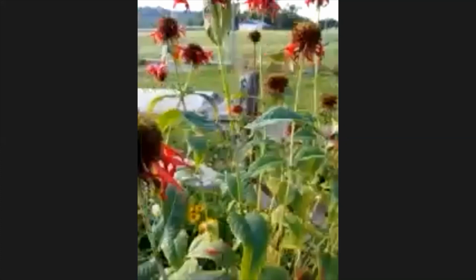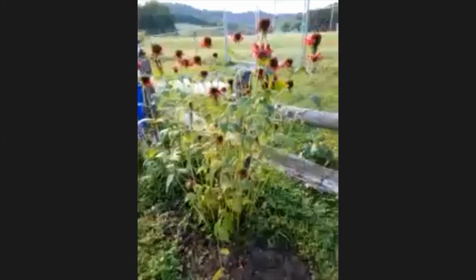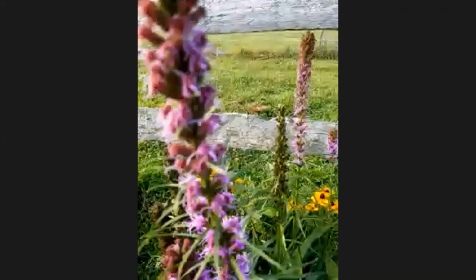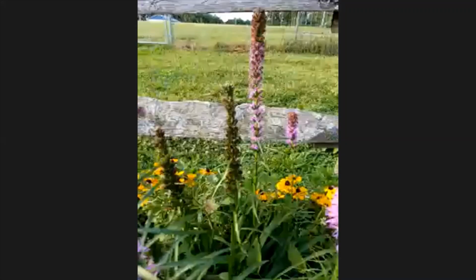I found a couple of hummingbirds feeding on it the other day, and these things have grown. They're about 4 feet tall. Here's some Jerry, more. That one big tall flower, the purple one, is liatris. Yes. Okay. I'm going to get me some of those little copper things and write what they are so I won't lose them.